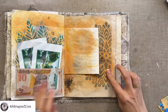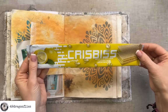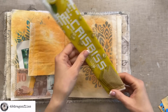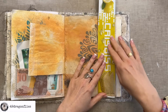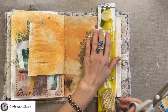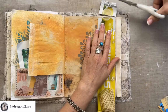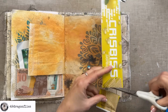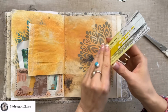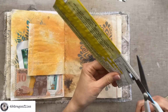And on this side here, I thought what I would do is to take this wrapper of lemon wafers that I had. And I'm going to use that as a tuck spot, or actually several tuck spots. So I'm going to cut this down to the length of my page. I'm going to remove this back part here because I think this would hinder whatever I put in, because it would get stuck here. So I just need to cut that off.